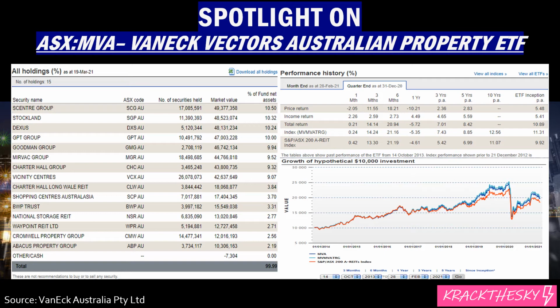So pretty much you're looking at the companies that it holds, all the usual suspects, I should say. Ascena, Stockland, Dexus, GPT Group, Goodman, Mirvac, Charter Hall, Vicinity, Charter Hall Long WALE REIT, Shopping Centres Australasia, BWP, National Storage, Waypoint REIT, Cromwell, and Abacus. So you look at any of the other property ETFs, and they'll all have those in there as well.